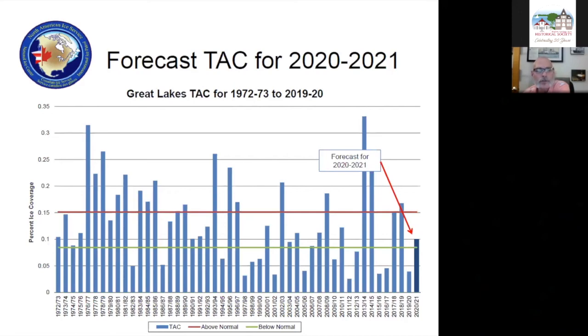Where we measure percentage of coverage by volume, they measure percentage of coverage by area. So it's a little bit different calculation. The green line represents statistical low average. The red line represents statistical high average.